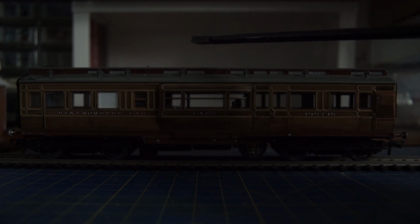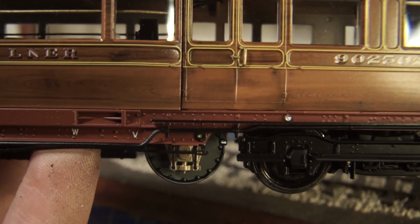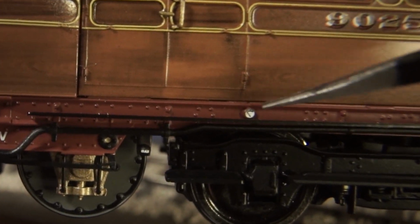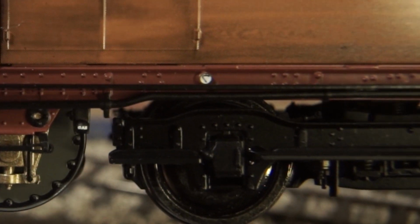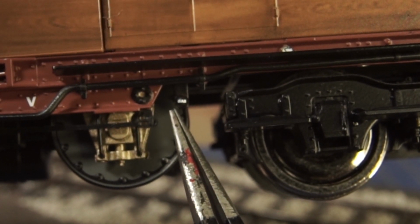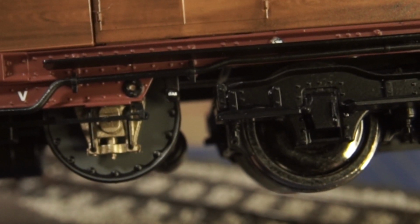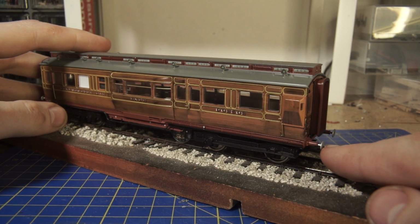Take note, Hornby and Hattons, that is how you do lighting. Some of the printed details are crazy too. I mean, look at this dial. Tiny, yet fully printed and readable, although that's with a magnifying glass. And this cap here says gas on the end. What more do you want? And for those that do care, yes, the buffers are sprung.